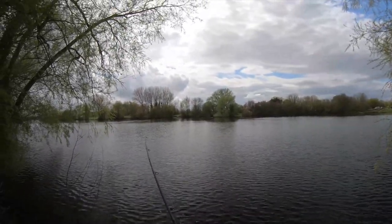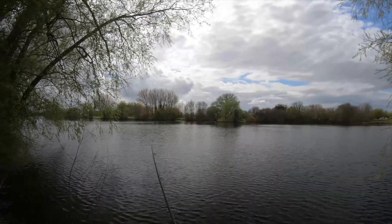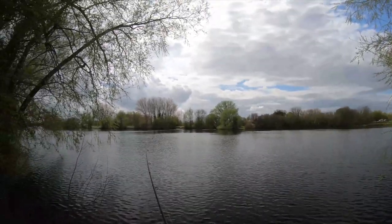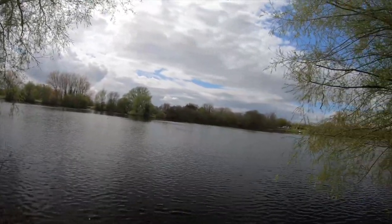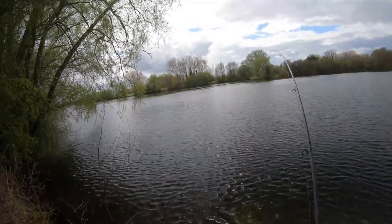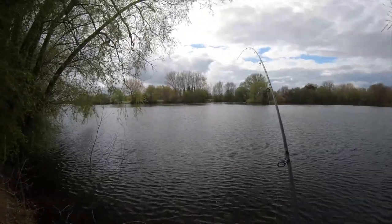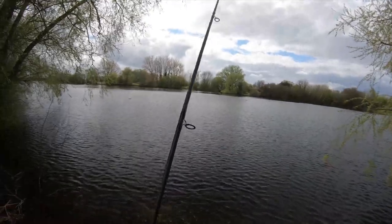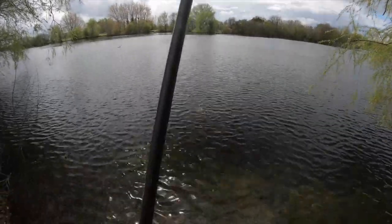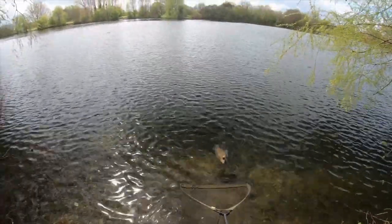I still haven't drank my cup of tea from landing the other one. So perhaps that's the secret. Keep the tea on the boil. This one's putting up a fair old fight, this. Gosh, that's going a bit. Looks like it's a male fish.